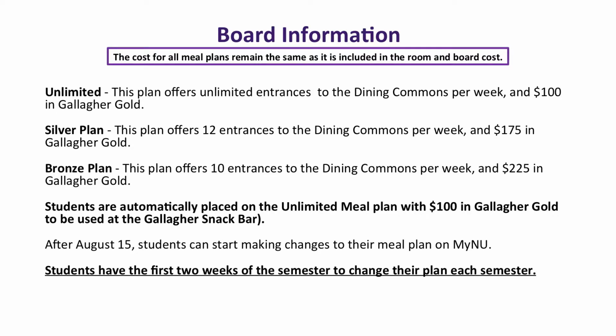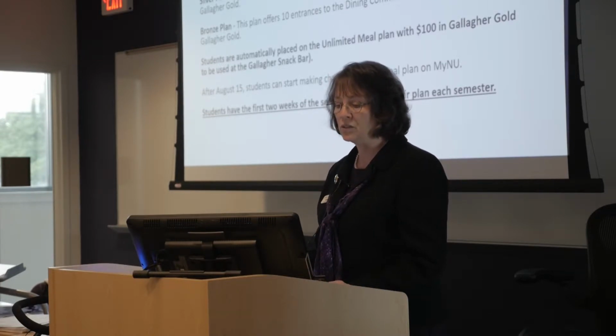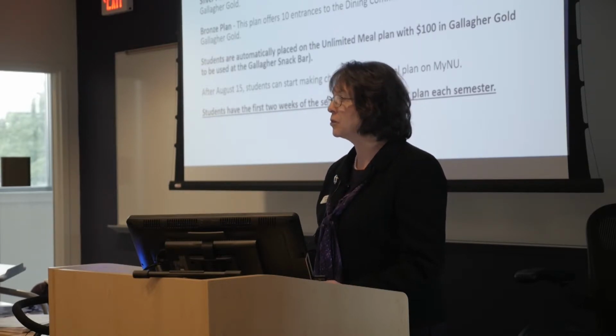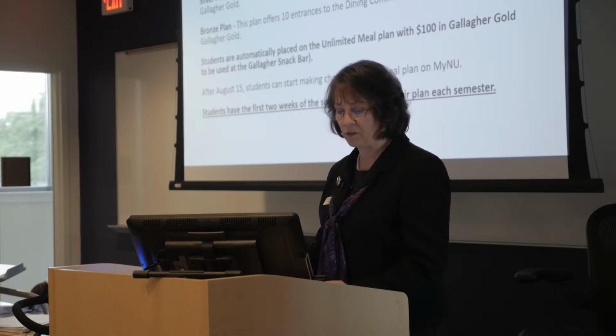The board information, it all depends on how your student eats. If they don't get up early and have breakfast, you may want to have fewer meals over in the dining commons, or if they want to eat late, they might want more in the Gallagher Center. So it's all up to them. They all cost the same amount, so it's just a matter of what they prefer. They have the first 2 weeks of school to change their mind, and then if they don't like it, the next semester they can choose something different. It's all a matter of their preference.